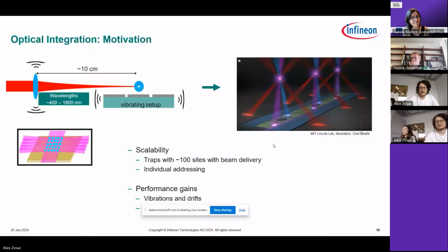Sorry about that. So I would like to first motivate why we are going for this integration approach. What you see on the left side of the slide is what has been mostly demonstrated for the laser control of ion traps, as has already been explained. We rely on laser beams to address the ions and control the different operations we want to do on the ion. The approach mostly demonstrated so far uses free-space optics to deliver the different wavelengths we require. And as you can see on the lower part, when we scale up to bigger numbers of ions, this doesn't work as well.